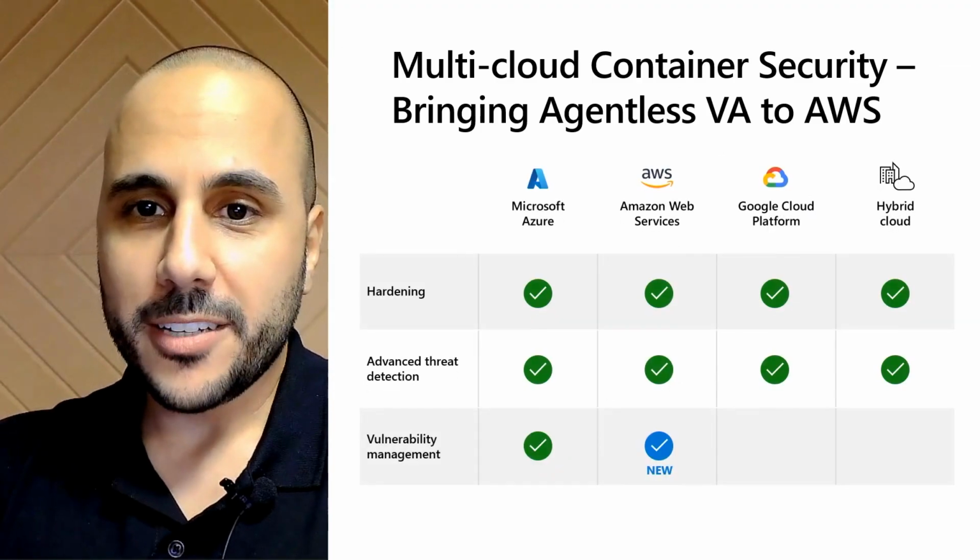To learn more on Defender Vulnerability Management, go to aka.ms/MDVM. Moving over to containers.